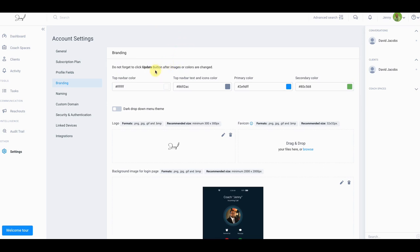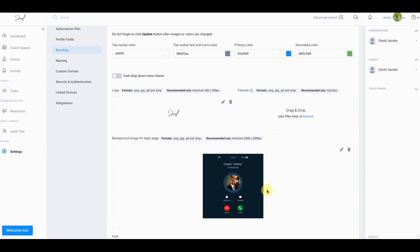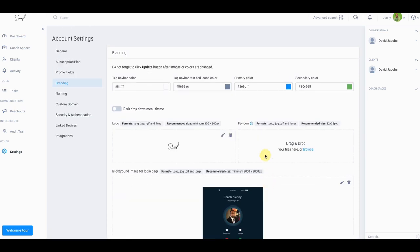Okay, so this is the branding side of it. You can make your recommendations for your logo, right? Favicon, and then this is the background image. This is the login screen. Like I said, that login is a 2000 by 2000. That's what it is, and it actually showed up there, and you can see that there. And then they'll tell you what kind of font you need, and then you can update it and go from there. So you have a primary color, then you have a secondary color. So that's how the branding goes, right? And you can have a drop down menu theme. You can change the color on that. Let's look at the naming.